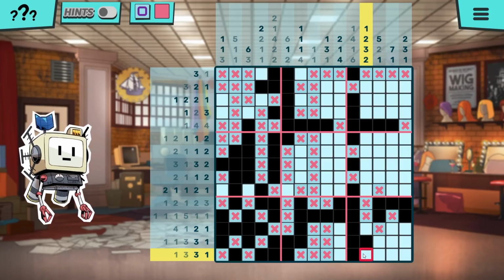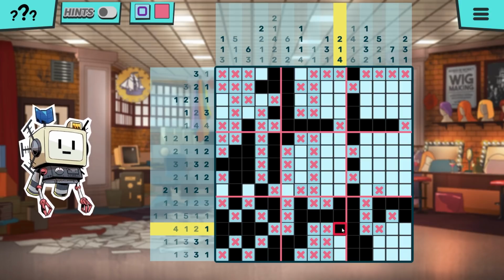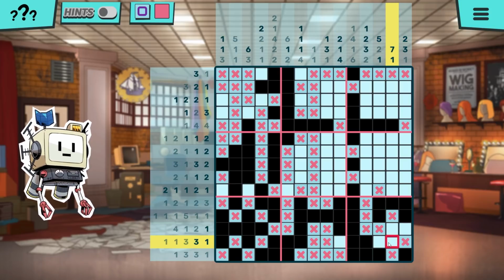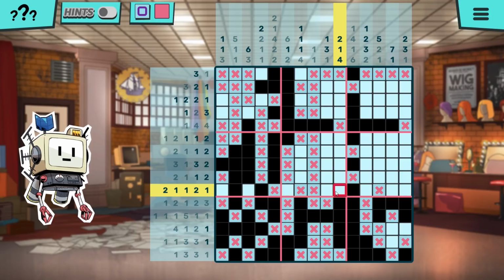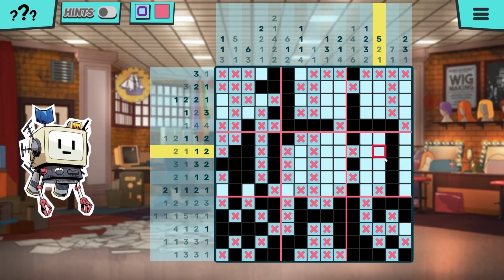I know I can extend both of these here, so that means we know where the 3 is. Which means I know where the 2 is. Which means I can lock that off. Put that there. That's another 3-1. 4 is done. Oh yeah, that could be the 1 and then that's the 7. That's what it has to be.